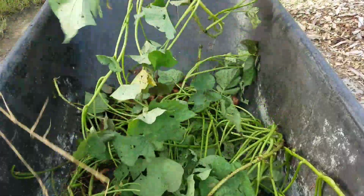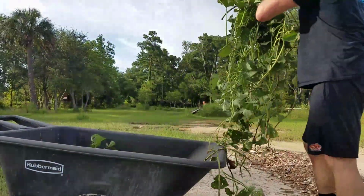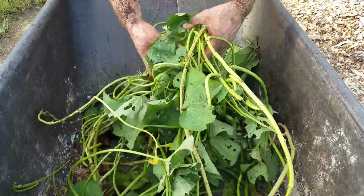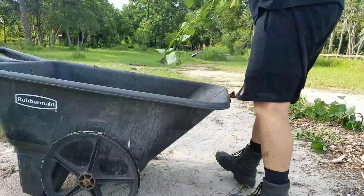So here we are back at the sweet potato patch. I am going to get these smaller sweet potatoes that I'm not going to use, put in the ground. Okay, so we've got vines down here, and we're going to put new tubers down here.